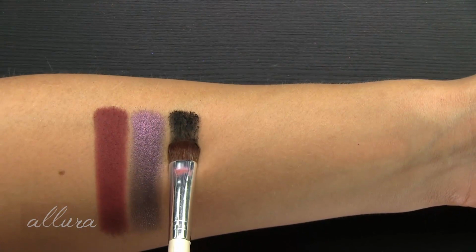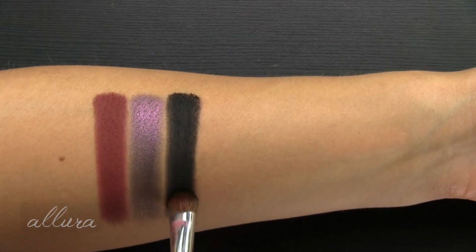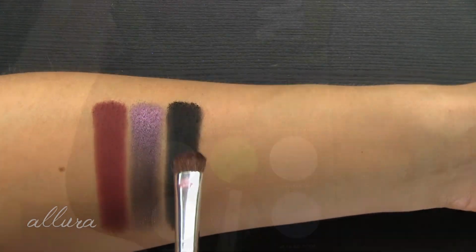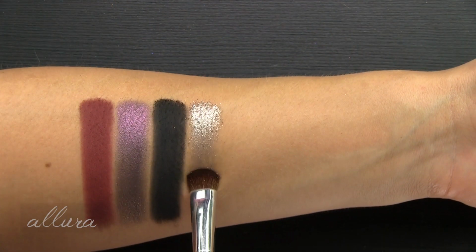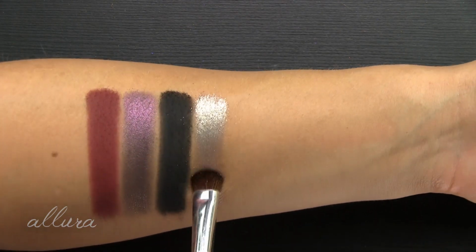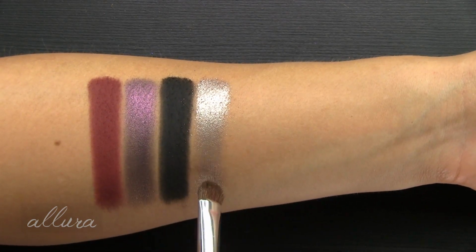Shade 3 is Goodnight Hiss. And this is a matte midnight black. True matte blacks can be hard to do well, but this one seems pretty opaque. Shade 4 is Night Terror. This one is a very metallic, kind of frosted, silvery taupe, but leans more silver than taupe.